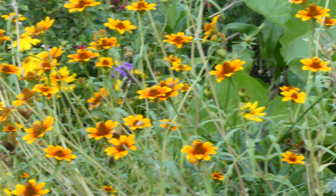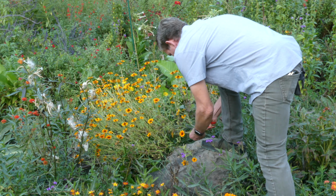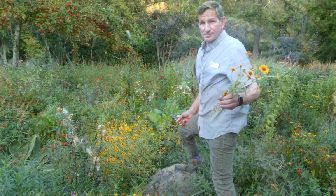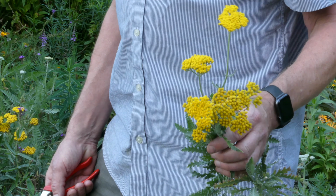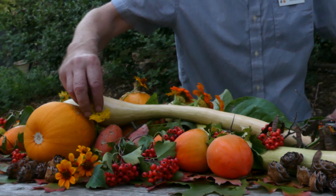We save the star of the centerpiece or tablescape for last, and that would be the flowers. We have some late blooming annuals here. We have zinnias, we have yarrow, and we have tithonia, and they will all be great in the centerpiece.